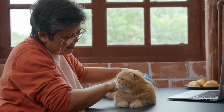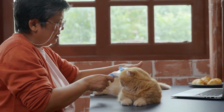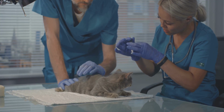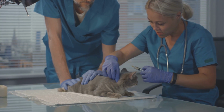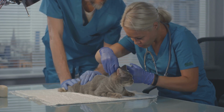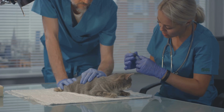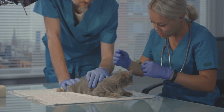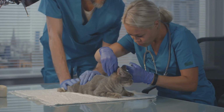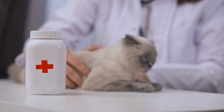Here's how it works. You start with frequent injections of increasing allergen doses. Over time, your body should start to build a tolerance, leading to fewer and milder allergic reactions. Once a maintenance dose is reached, the injections become less frequent, often given every 2 to 4 weeks. It's important to note that immunotherapy is not a quick fix. It can take several months to a couple of years to see significant improvement. But for many people, it's a worthwhile investment for long-term relief.